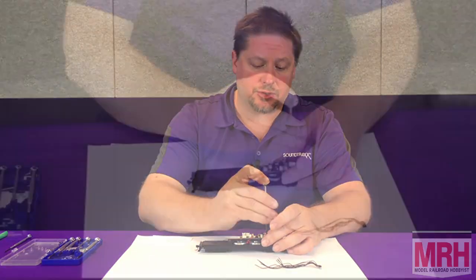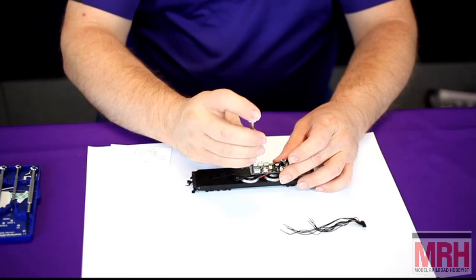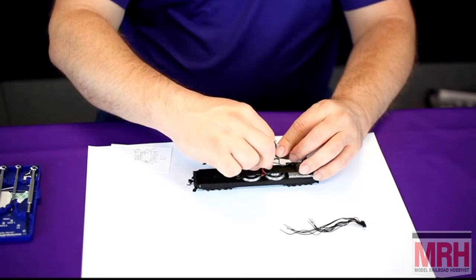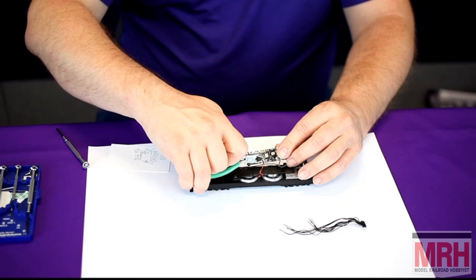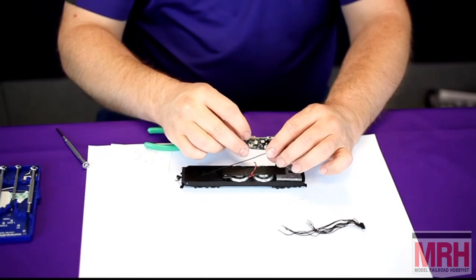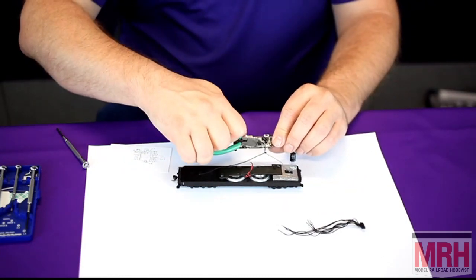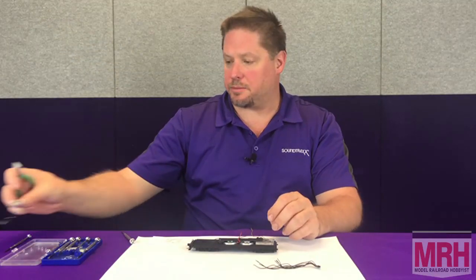So there's two screws that will remove the circuit board, and we can take that, pull it up out of the way. And then you're going to notice the two speaker wires are there also. So we're going to want to cut those again as long as we can. And we have our front and rear track pickup wires attached to it as well. And again, we're going to cut these to give us as much length as we can. Now we can take the circuit board and set it aside.